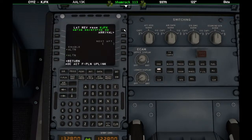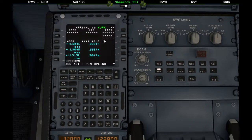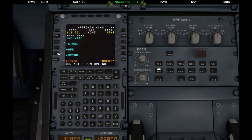And our arrival for the moment, we're going to say 22 left. I know 22 left was the active on the ATIS for JFK. And we're coming in on IGN 1, India Golf November 1. And no vias. We have large turbulence between 8,000 and 9,000, and severe icing as well. Severe icing. Thank you.